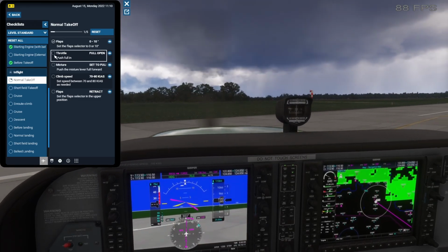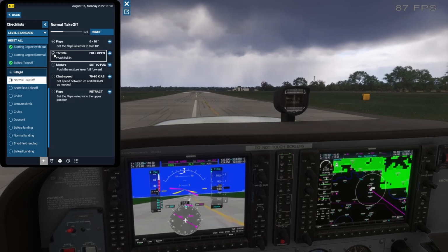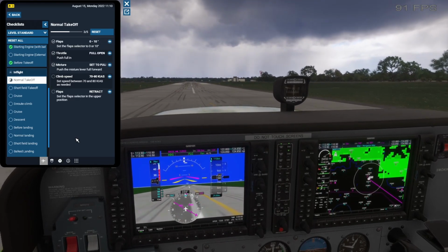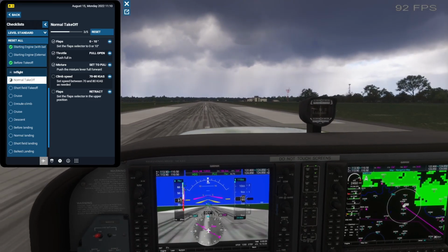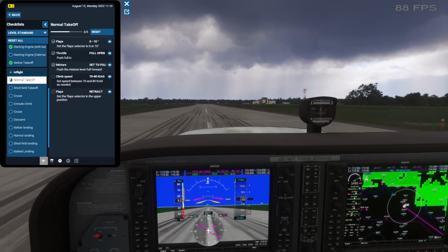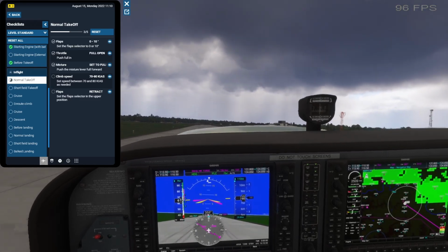All right, flaps 0 to 10, check. Throttle, full open, check. Mixture, full rich, check. Climb speed, 70 knots. All right, wait for the airspeed to come alive. Airspeed is alive. 30, looking at 62. 40, looking at 62. 50, looking at 62. 62, rotate.